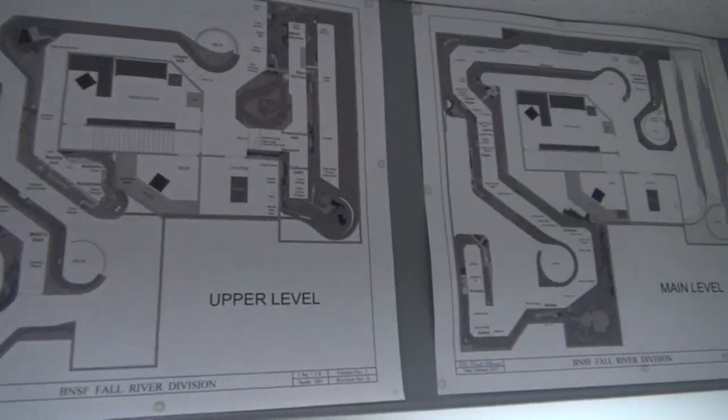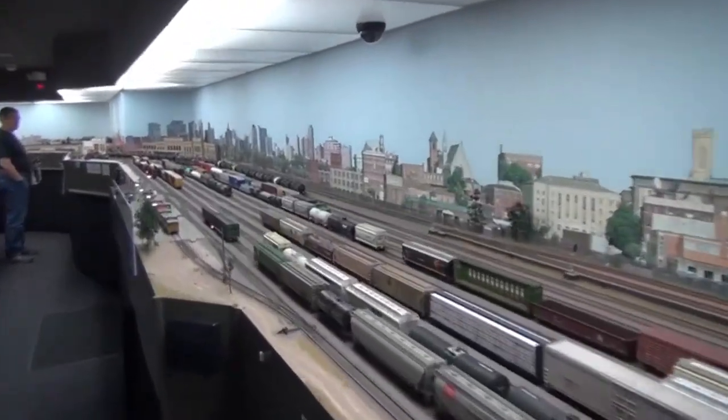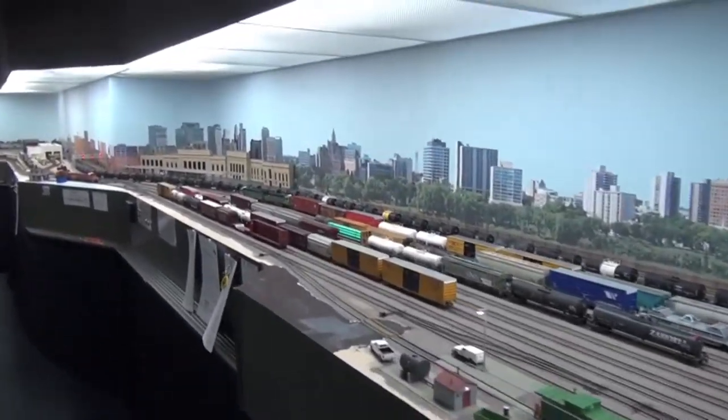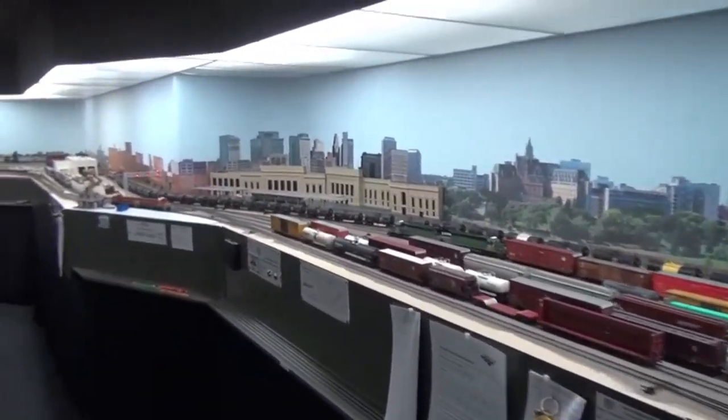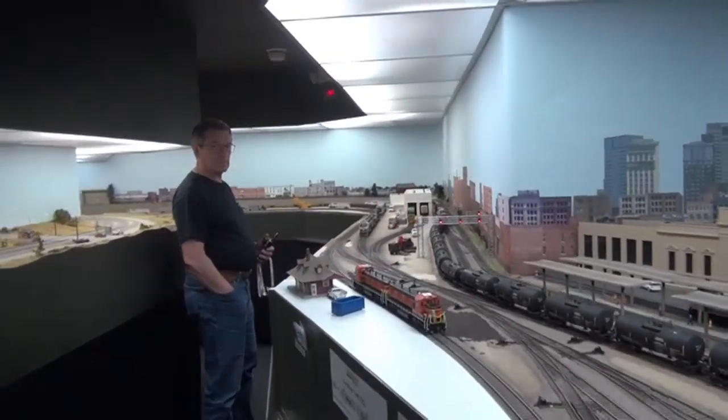Thanks, Ken. Well, the layout's a modern prototype freelance BNSF, era 2016. And this is my second large layout. It's a multi-level layout, meaning it's a mushroom, so you only see one level at a time. Yes. And that's the whole concept and the idea. It really maximizes the mainline run.